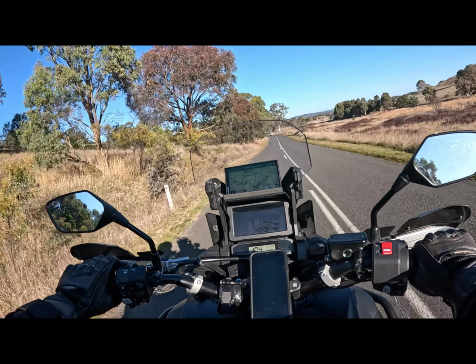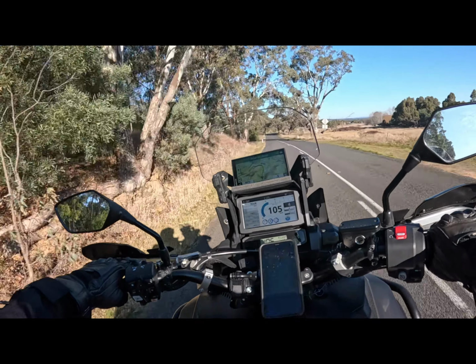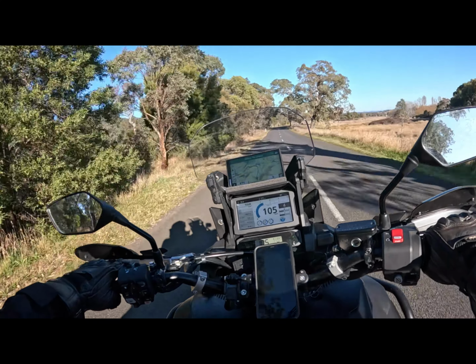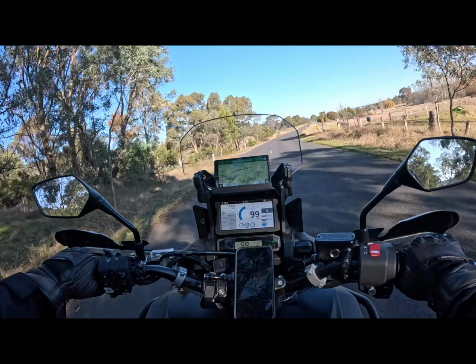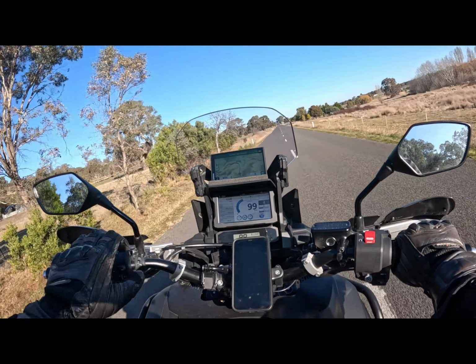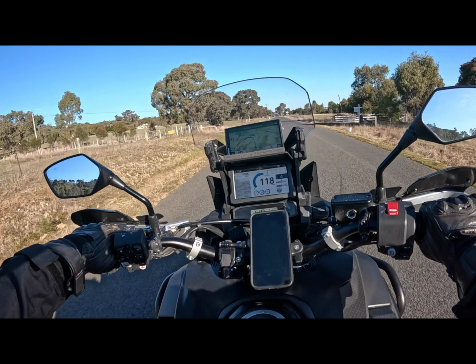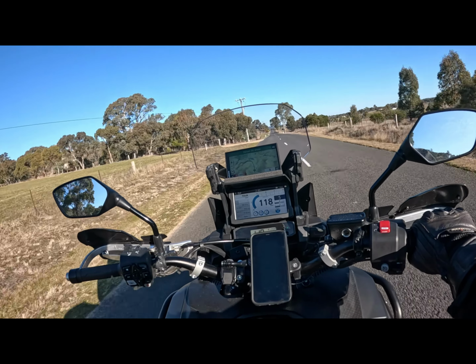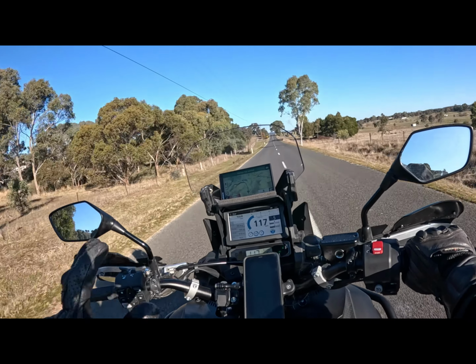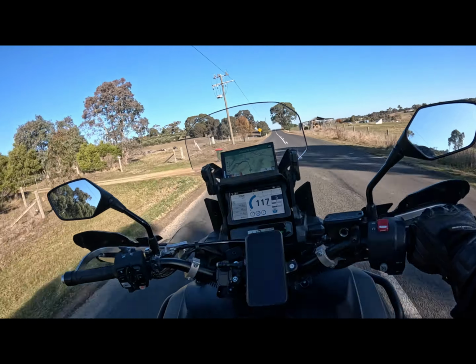See, I'm in fourth, doing 100 k's, just over, and it's just sitting over 4,000 revs. Now the red line's at 8, obviously. Honestly, I don't think I've really ridden this bike over, say, 7,000 revs. But I'm in fifth now, and we're sitting on four. This bike doesn't feel like it's working at all at 4,000 revs.